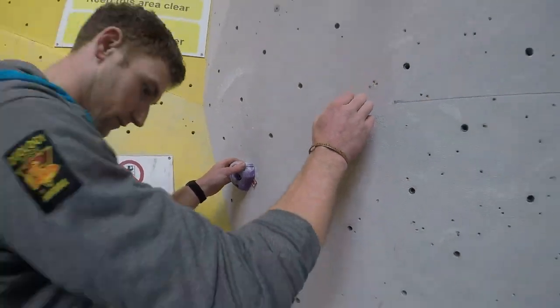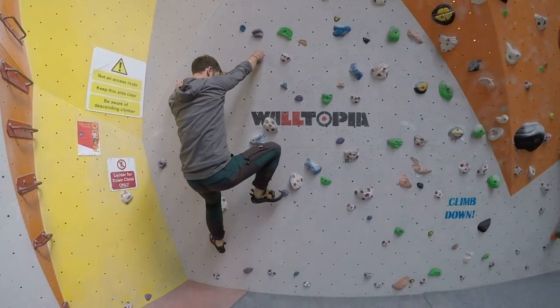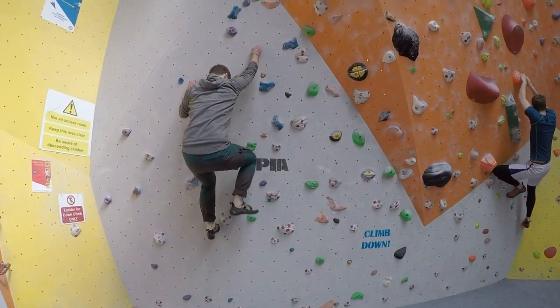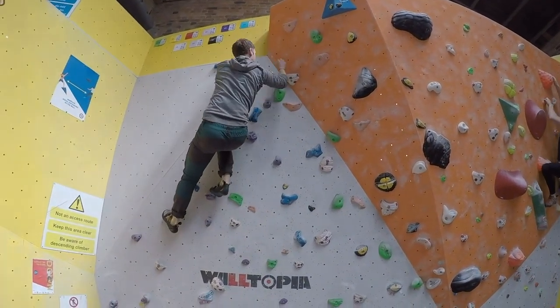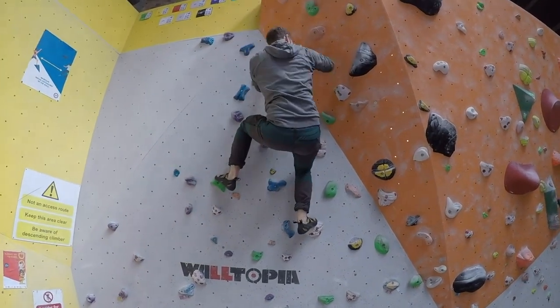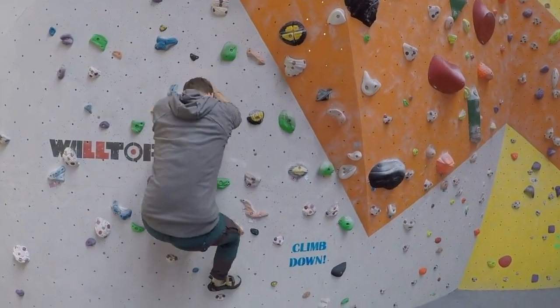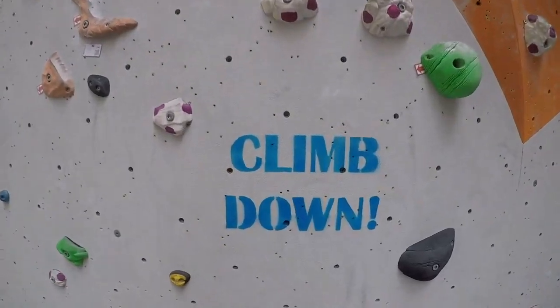Starting holds are marked with arrows, and the aim is to climb up to the top using the same colour holds for hands and feet. Difficulty gradings will be displayed nearby. Putting both hands on the top hold completes the climb. Double check that no one's underneath you and climb down using all available holds. This is the safest way to descend, as jumping from high up the wall is bad for your knees, back and ankles, and puts you at greater risk of injury.